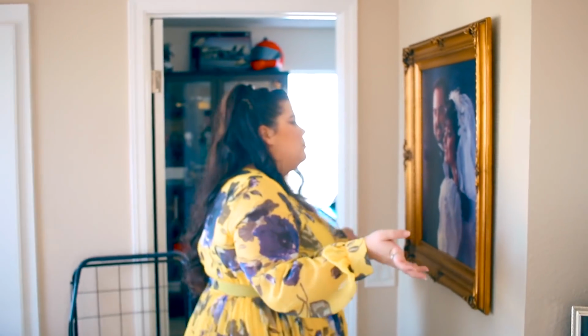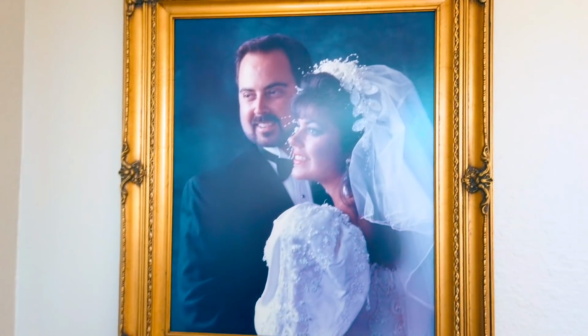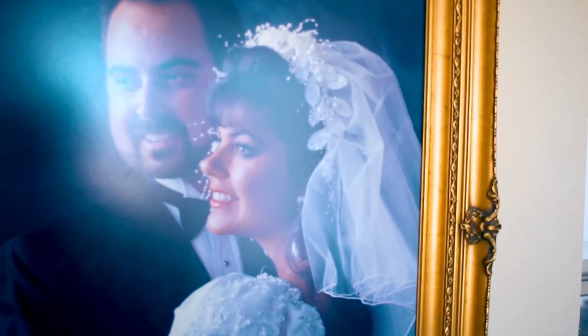Here is a portrait of my parents when they got married, our parents. I feel like if people didn't know that we're siblings and they came over here, they'd be like, who are these random people that you put on your wall? But they kind of would know. I mean, look. Doesn't my mom look like me? And then Alex here, he really looks like our dad. Wait, you gotta go the other way. No, look at me. Yeah, he looks exactly like our dad.